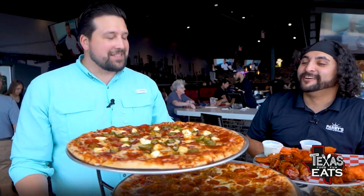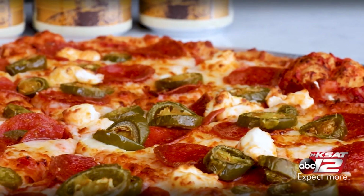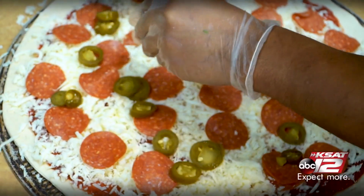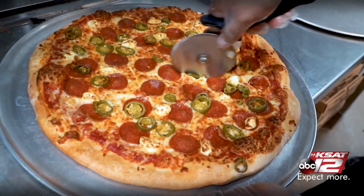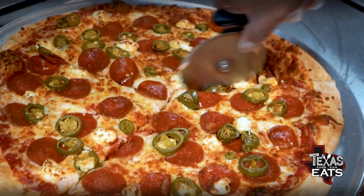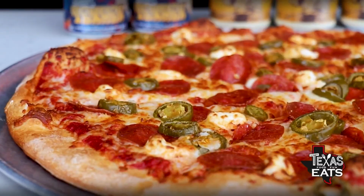On top. This guy's been staring me in the face this whole time. And that's chunks of cream cheese. Where have you seen that before? So that is our classic house-made marinara sauce. Then we do mozzarella, chunks of cream cheese, pepperoni, jalapenos, and the only way I like to sell this personally is with added bacon. You got a jalapeno popper pizza right there.